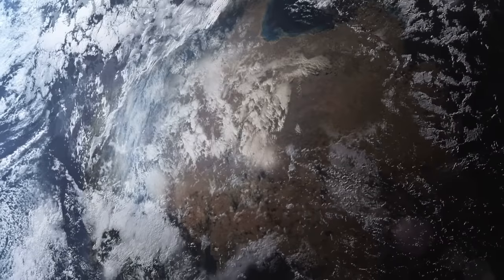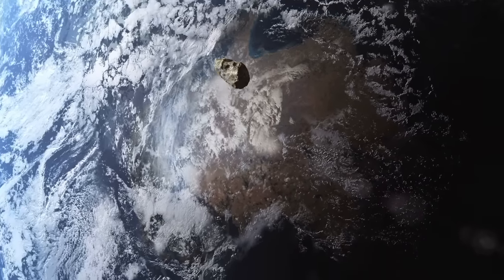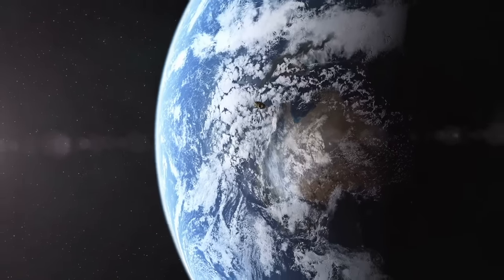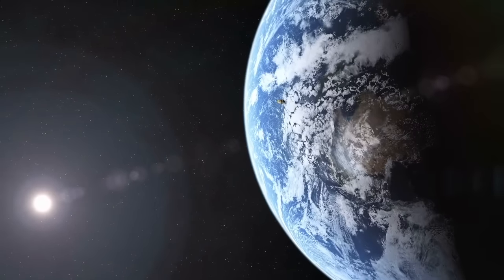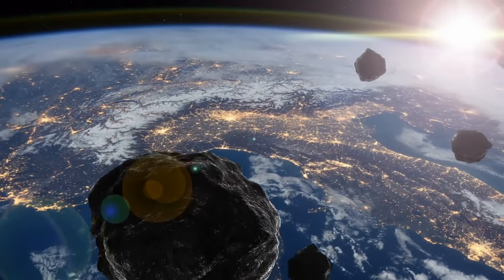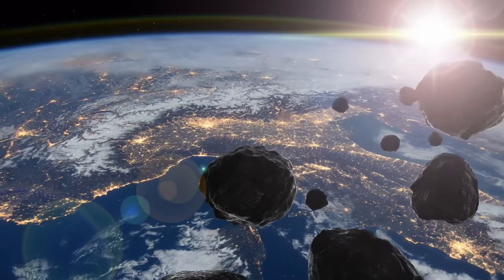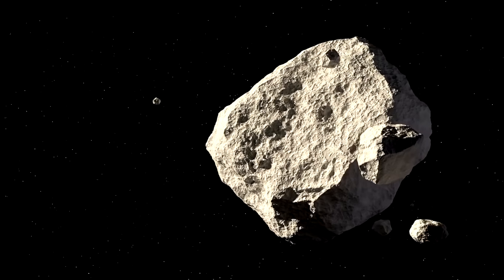Marina Brozovic, a radar scientist at NASA's Jet Propulsion Laboratory, said the following. The Apophis close approach in 2029 will be an incredible opportunity for science. We'll observe the asteroid with both optical and radar telescopes. With radar observations, we might be able to see surface details that are only a few meters in size. End quote.